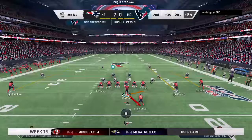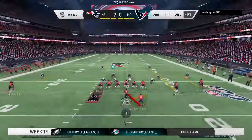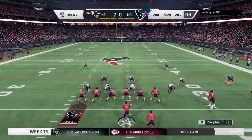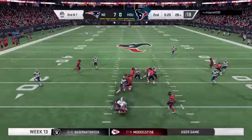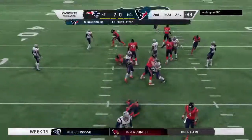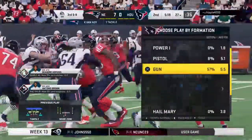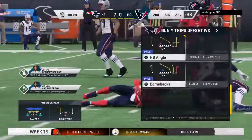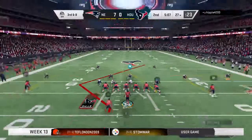Here's second and 7 now from the 28. They stay on the ground. This time it's Johnson. And he is met quickly in the backfield. Down he goes, folded like a lawn chair. He'll wind up losing a yard on the play, and that'll make it 3rd down.